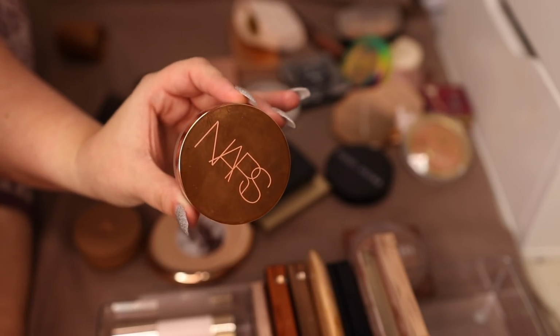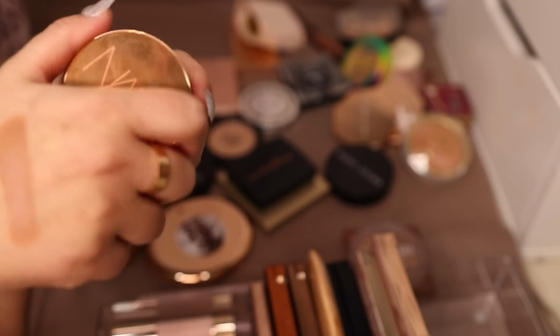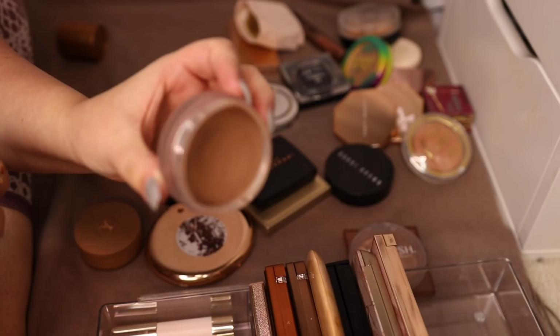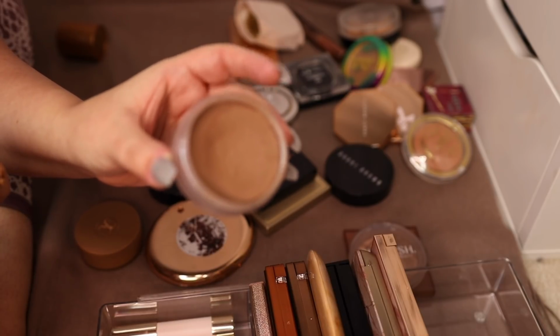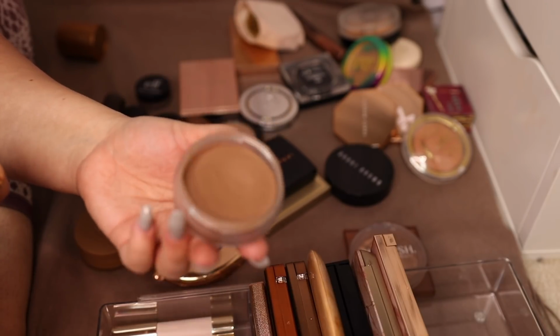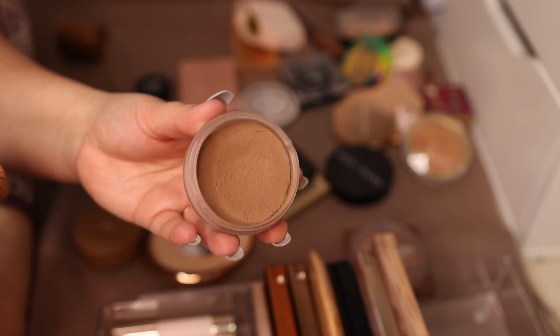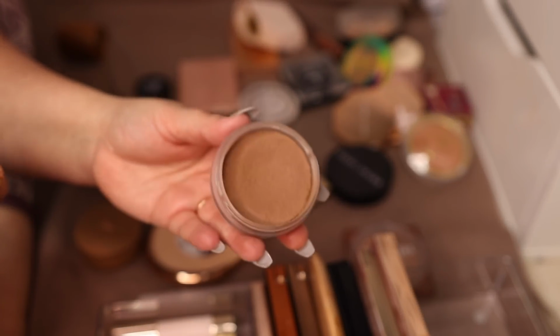One of my all-time favorite cream bronzers has to be this one right here from NARS. It also came out last year, and I am obsessed. You can actually still find this one on the NARS website. I believe only the darker colors were available last time I checked, but I will link it below just in case it comes back in stock. And as you can see, this one's well loved. I absolutely love this one.